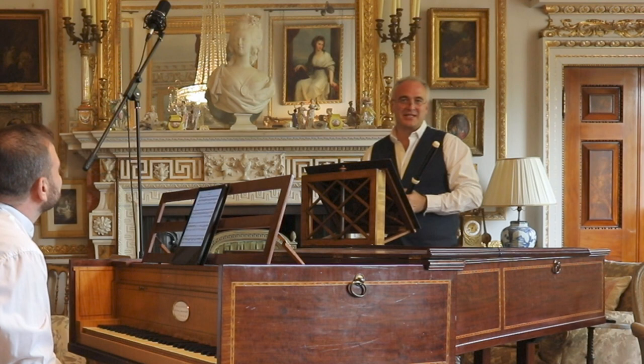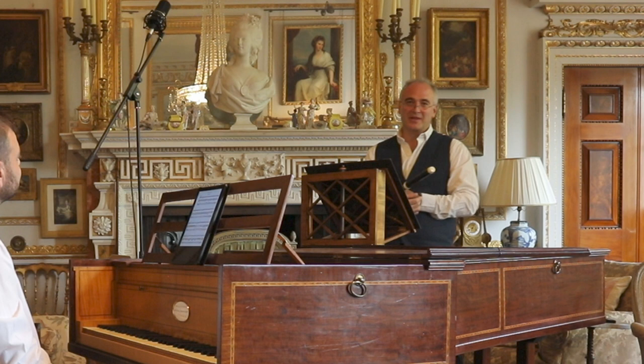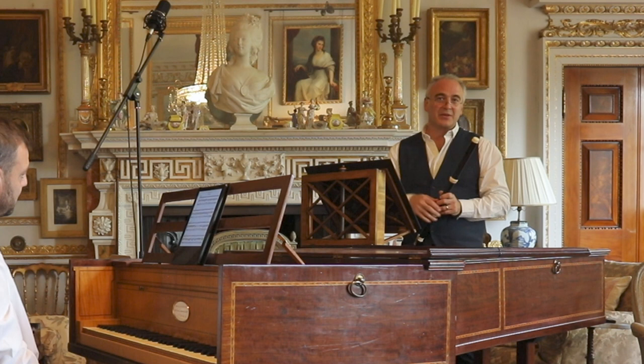Well, the next piece we're going to play for you is actually attributed to Beethoven. It's a sonata in B-flat in four movements. Starts with an Allegro, there's a Polonaise, a lovely slow Largo, and then a theme and variations. And I say attributed to Beethoven because the manuscript isn't in his hand, but it was found after his death in some of his papers, together with a couple of other manuscripts of music.